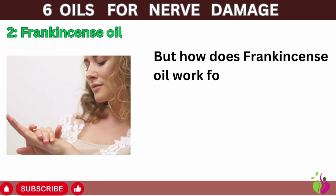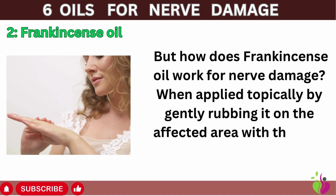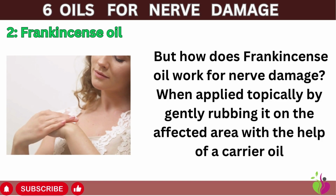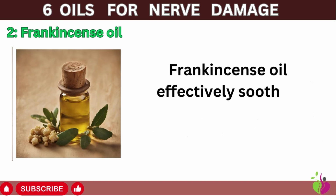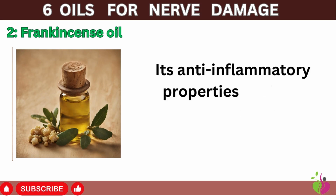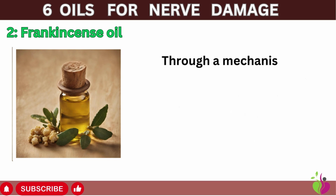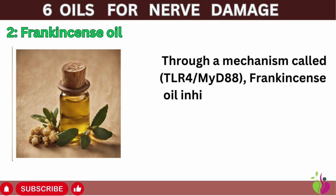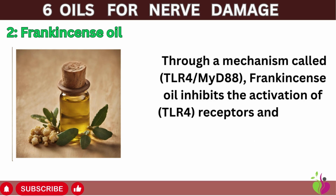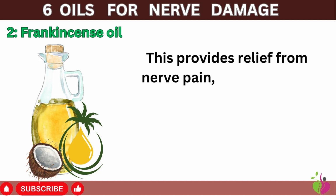But how does frankincense oil work for nerve damage? When applied topically by gently rubbing it on the affected area with the help of a carrier oil, frankincense oil effectively soothes hypersensitive nerves. Its anti-inflammatory properties work by blocking the pain pathways. Through a mechanism, frankincense oil inhibits the activation of TLR4 receptors and reduces the production of pro-inflammatory cytokines. This provides relief from nerve pain.